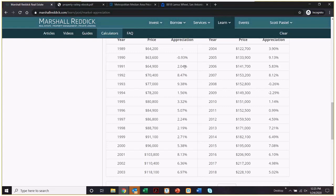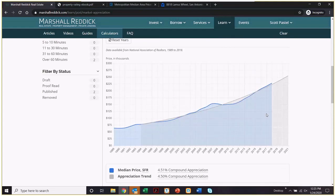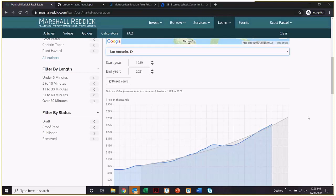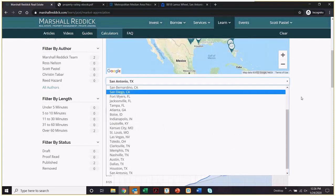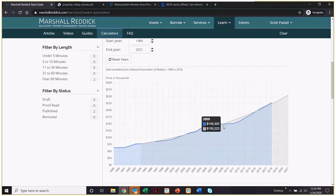So we have the year-over-year appreciation table here, and then the graph is right above it. And we are again looking at the San Antonio, Texas market, but you can choose any of the markets that are available on the screen there. You put your cursor over it, it'll tell you the median home price in that particular year. And of course, we've even put a projection here based on the 25-year average.